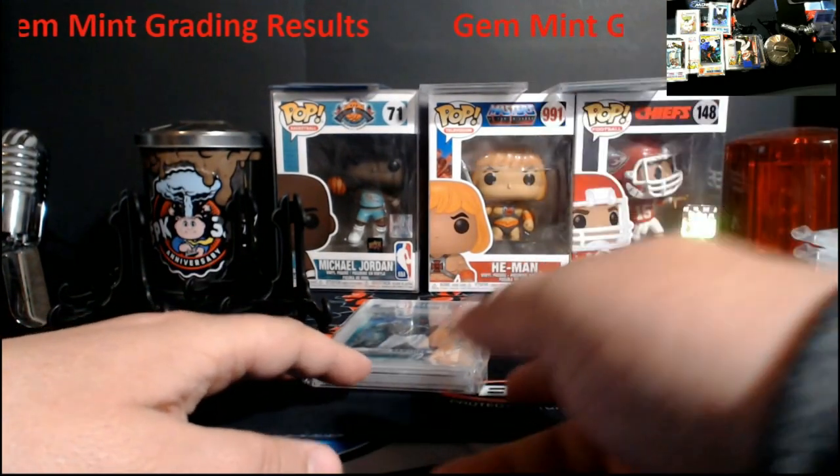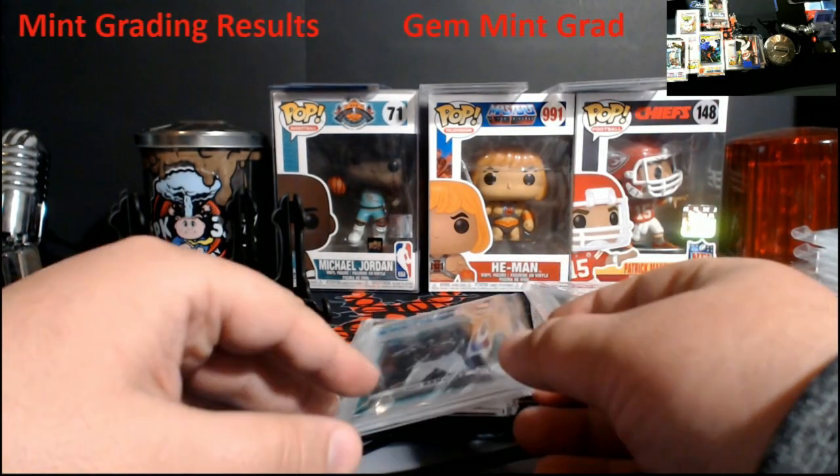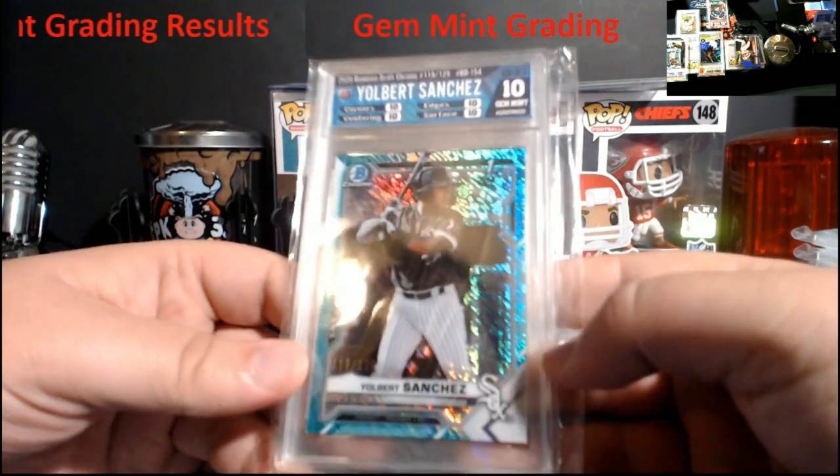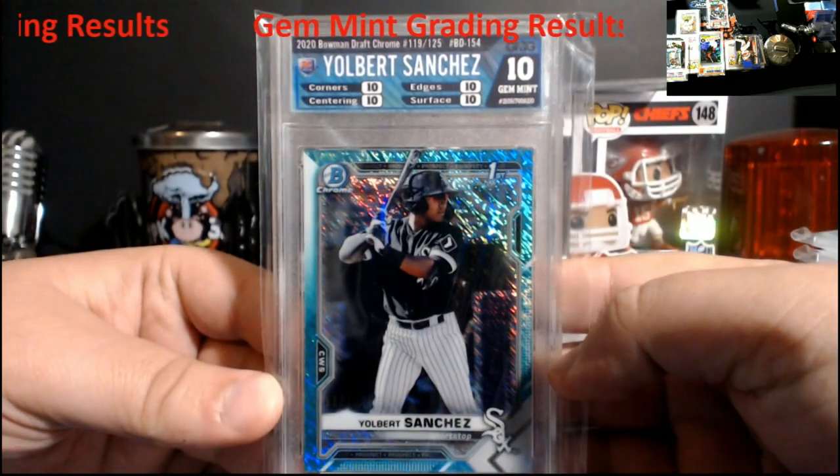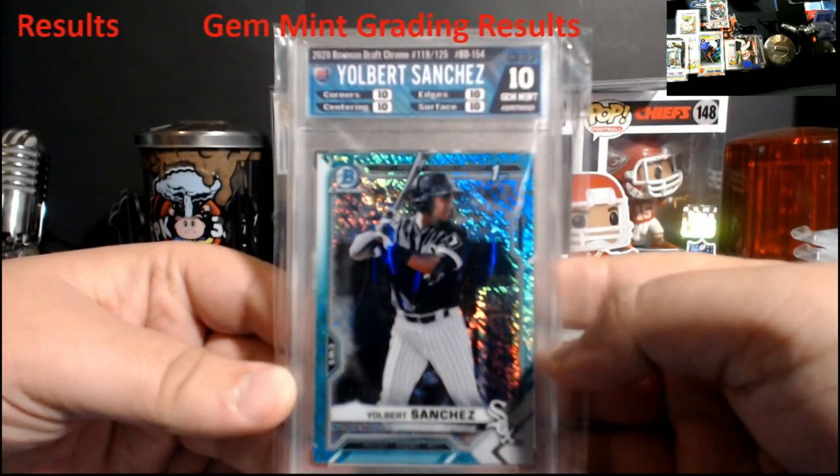So I'm getting a better understanding of how this stuff works with the computer intelligence and kind of digging it in a way. Yolbert Sanchez, Bowman Draft.